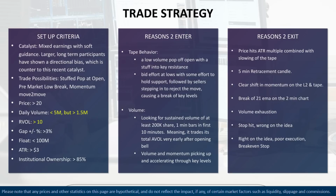And also volume and momentum picking up and accelerating through key levels in our favor. We don't want to see stuff get sticky. We're looking for clean moves in these particular trades.